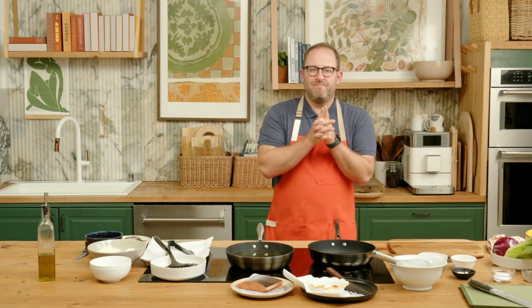Best Caesar salad ever. It's going to go up there as one of the best Caesar salads ever. My kids eat Caesar salad. It's just like, who doesn't love a good Caesar? And I think if you're here, you're on that boat.